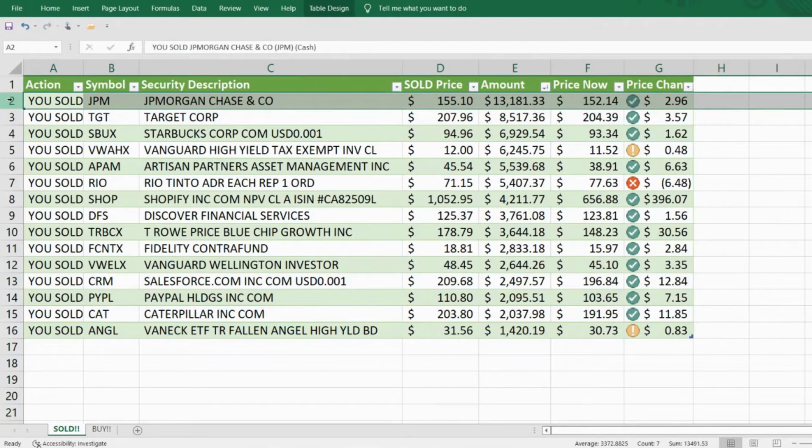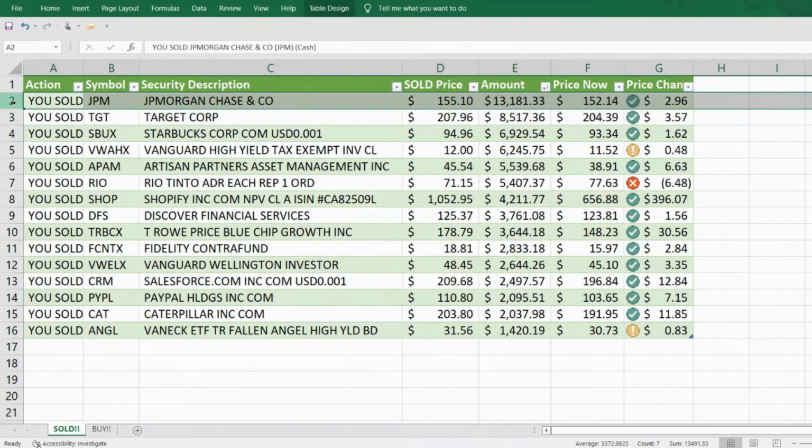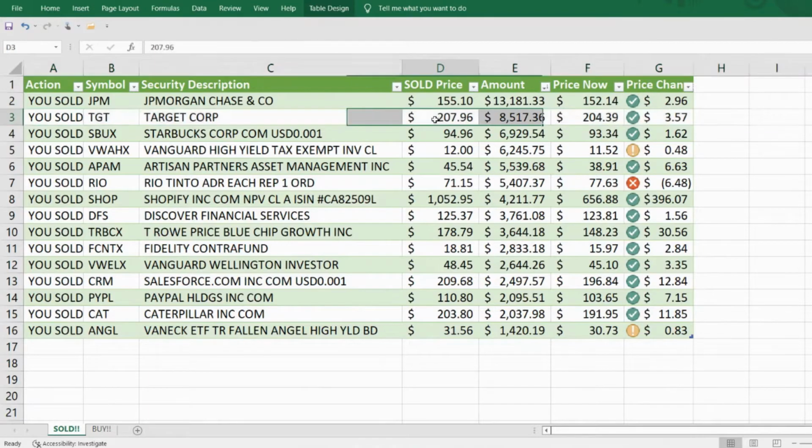You know, both JP Morgan and Target have payout ratios of 26, 27%. These are awesome stocks. I simply wanted to right size. I have a lot of financial stocks. I want to take that down just a little bit in some areas. So I went ahead and sold JP Morgan. I sold a little bit of Target at $208, about $8,000 worth, and the price is now $204.